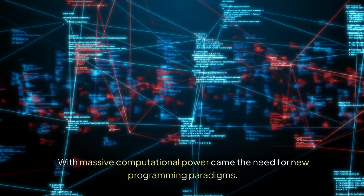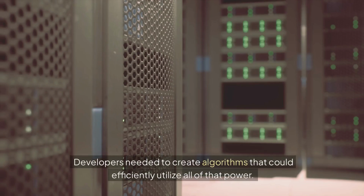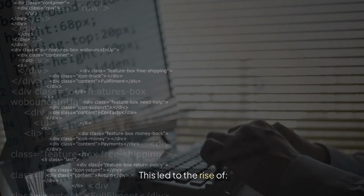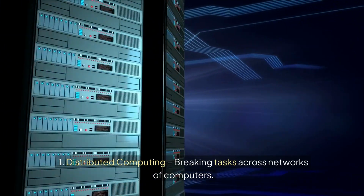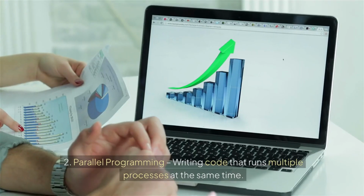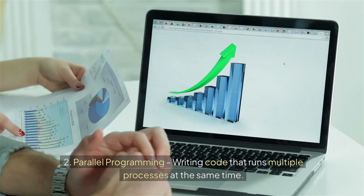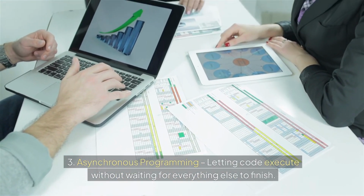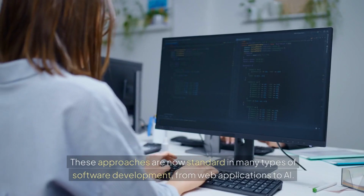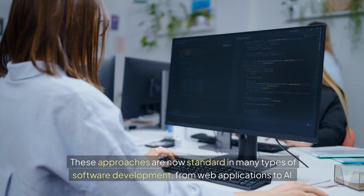With massive computational power came the need for new programming paradigms. Developers needed to create algorithms that could efficiently utilize all of that power. This led to the rise of: 1. Distributed computing, breaking tasks across networks of computers. 2. Parallel programming, writing code that runs multiple processes at the same time. 3. Asynchronous programming, letting code execute without waiting for everything else to finish. These approaches are now standard in many types of software development, from web applications to AI.